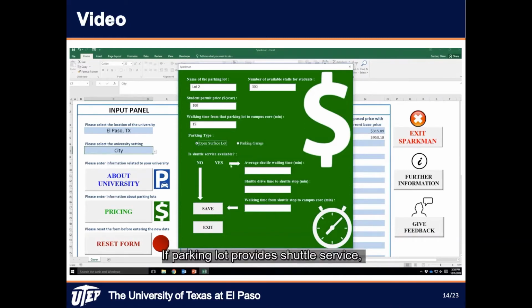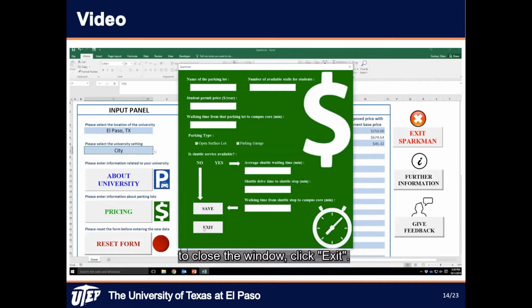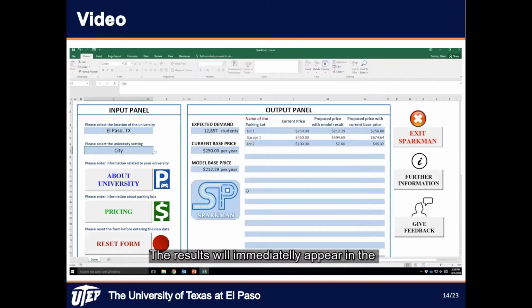If the parking lot provides shuttle service, the average shuttle waiting time, shuttle drive time, and walking time from the closest shuttle stop to the campus core are all extra information that will be required. After entering information of all parking lots, to close the window, click Exit. The results will immediately appear in the Sparkman output panel located on the right-hand side of the dashboard.